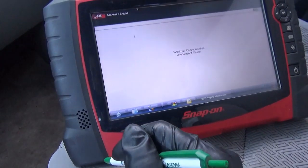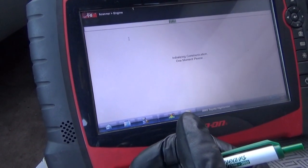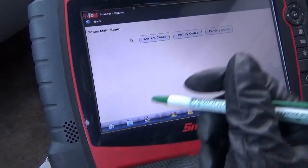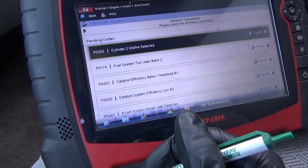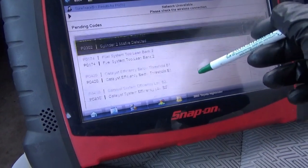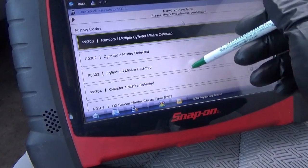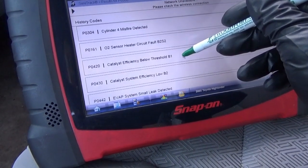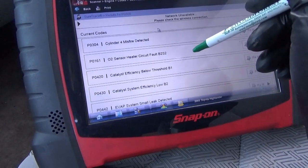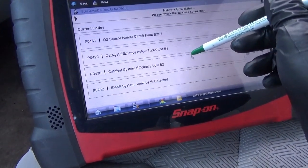Let's read the codes again. Now I should have set a cylinder 3 misfire, at least pending. Oh man, it smells like raw gas. Pending codes. No, it didn't have time to set cylinder number 3 misfire. But hey, look, 2, 3, 4. O2 sensor heater, bank 2 sensor 2. That's going to be our downstream heater circuit. Bank 2 sensor 2. Yep.